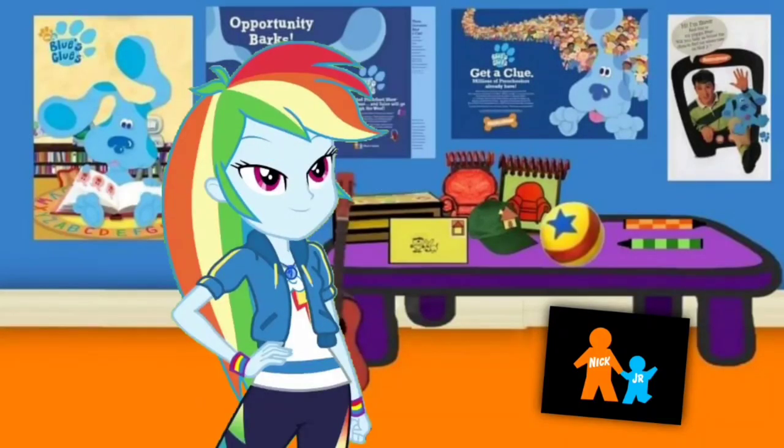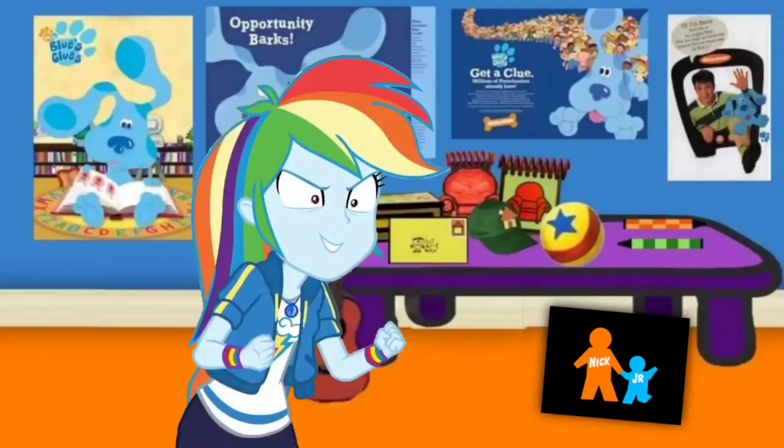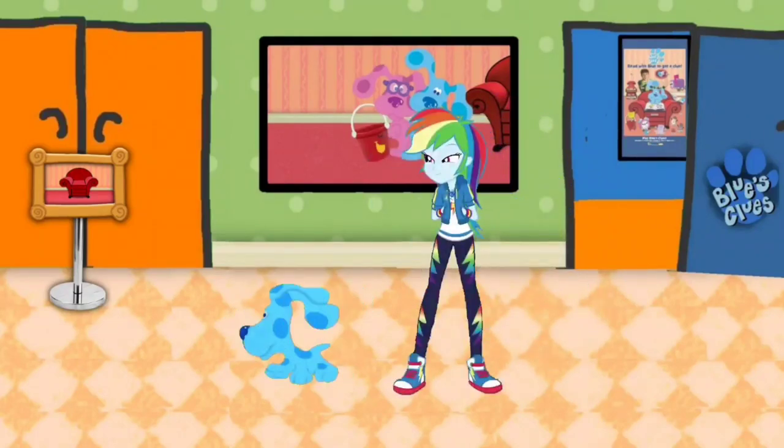And we have all three clues. Oh, we found all three clues. You know what that means? We're ready to sit in our thinking chair! Thinking chair. Let's go!